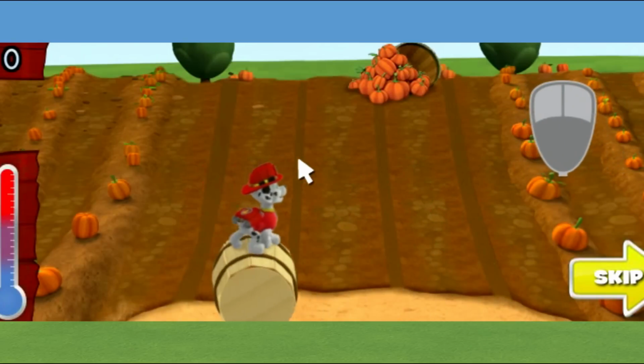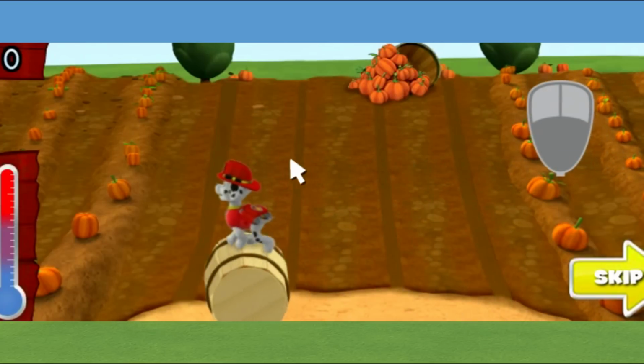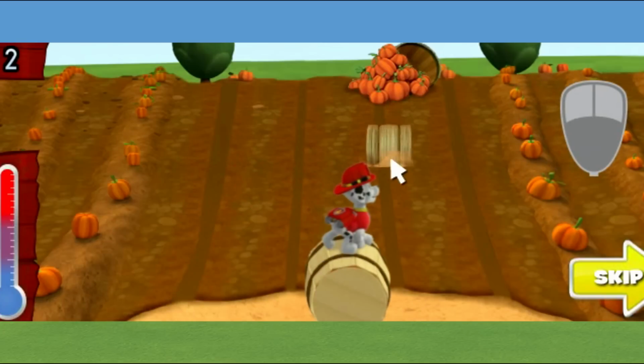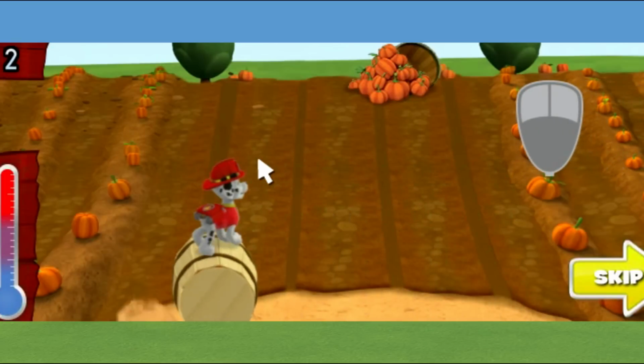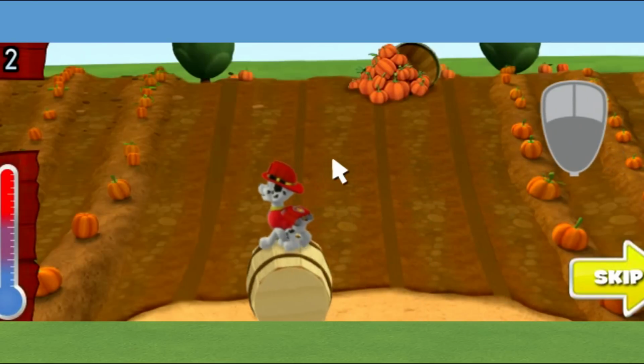Uh-oh, a basket of pumpkins tipped over. Now they're rolling down the hill. Help Marshall catch them by moving your mouse left or right. But watch out for hay bales. You don't want to catch those. We need to hurry before the snowstorm comes. Watch the thermometer. When it gets to the bottom, it means the crops will freeze.